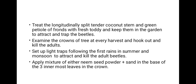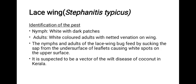Treat the longitudinally split tender coconut stem and cleaned petiole of fronds with fresh toddy and keep them in the garden to attract and trap the beetles. Examine the crown of the tree at every harvest and hook out and kill the adults. Set up light traps following the first rains in summer and monsoon to attract and kill the adult beetles. Apply a mixture of neem seed powder plus sand in the base of the 3 innermost leaves in the crown.